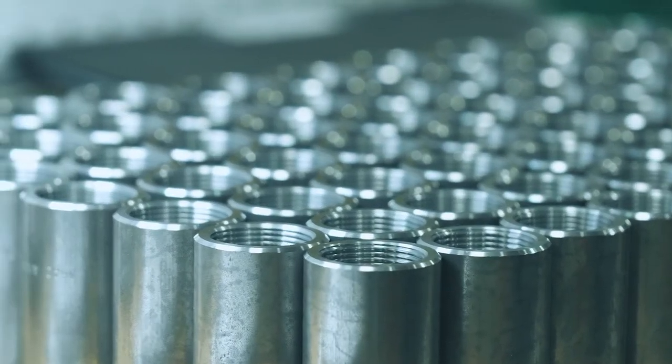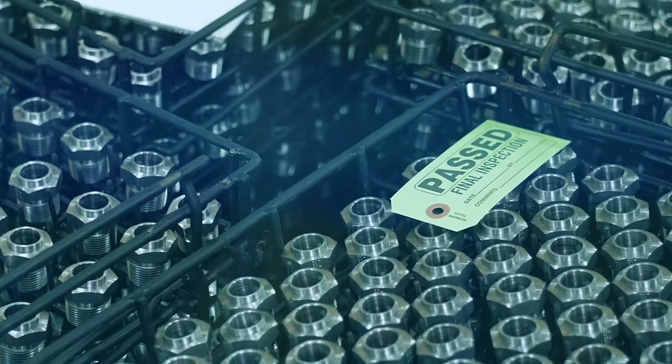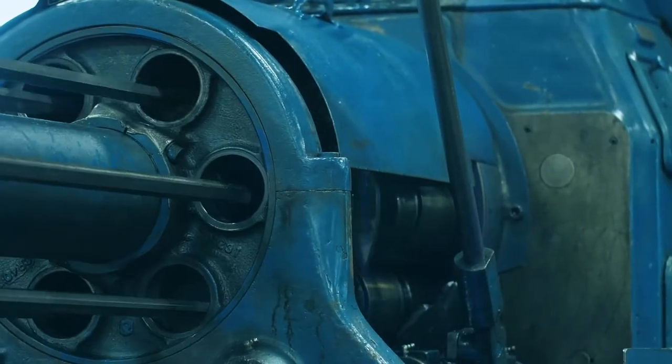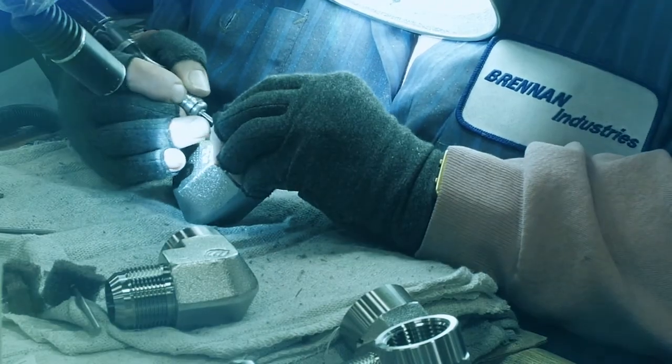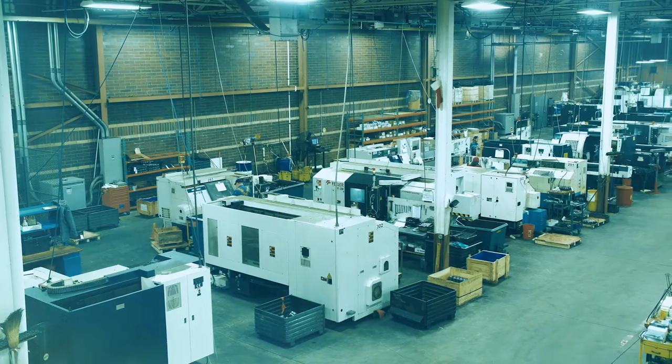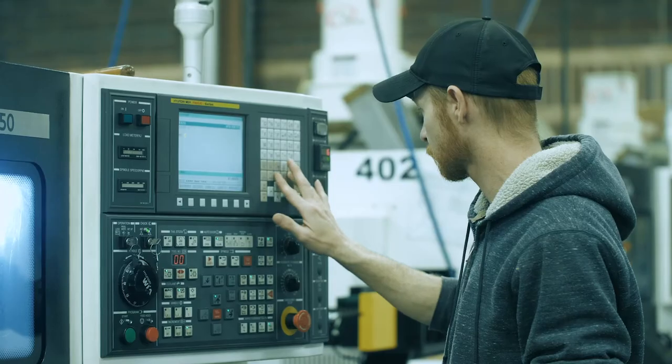Since 1953, Brennan's Manufacturing Group has been producing the highest quality hydraulic components and accessories. Built from humble beginnings in Cleveland, Ohio, we've always placed a value on excellent service and high quality. Our facility has 36,000 feet of manufacturing space and high technology equipment.